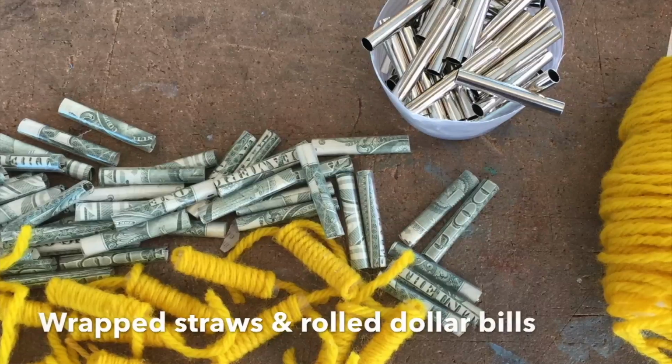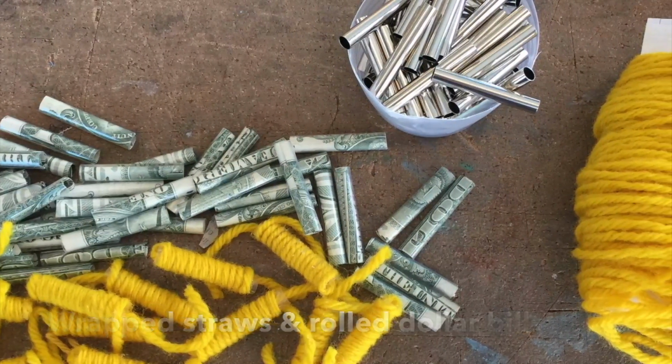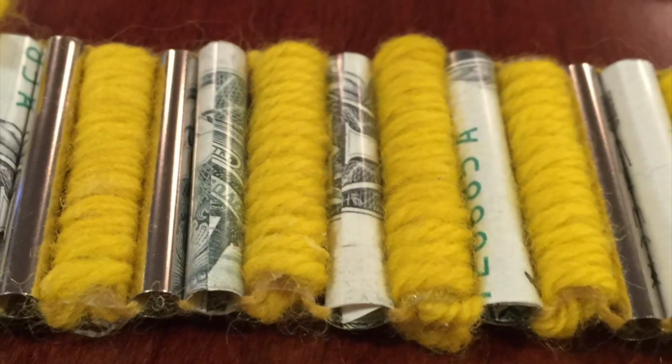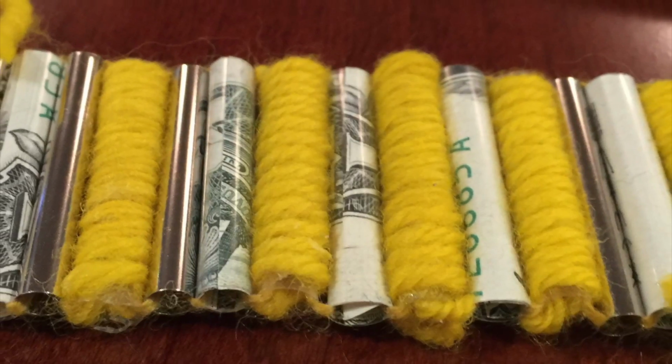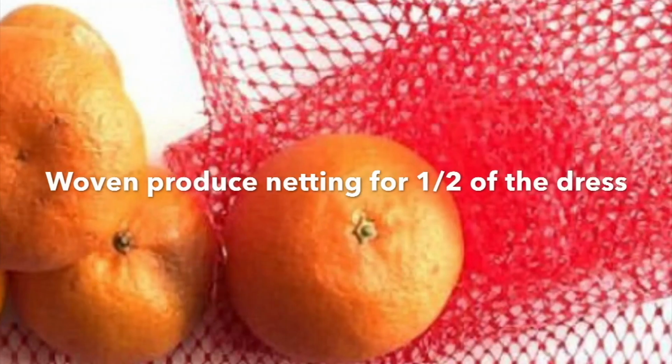This choker, Brianna showed me how to make it. This was going to go over the suit to hold a briefcase. But the way she showed me how to make this, I wrapped these straws with yarn, and then more money was stuffed into straws and cut. And then that was woven together a very specific way.